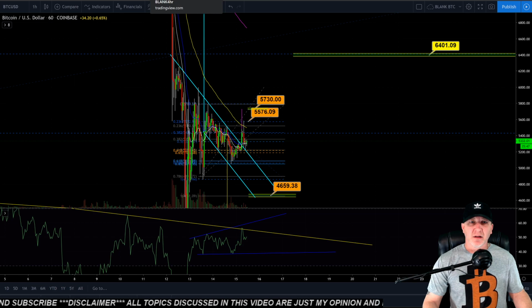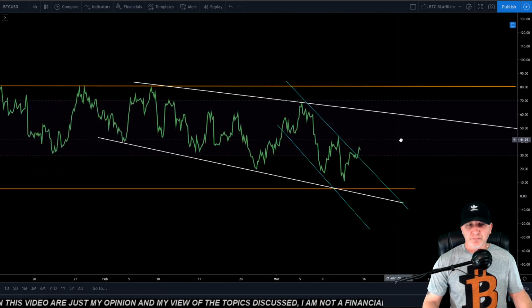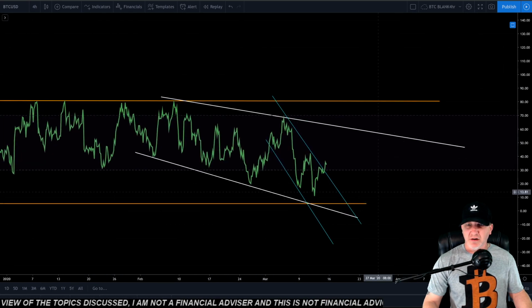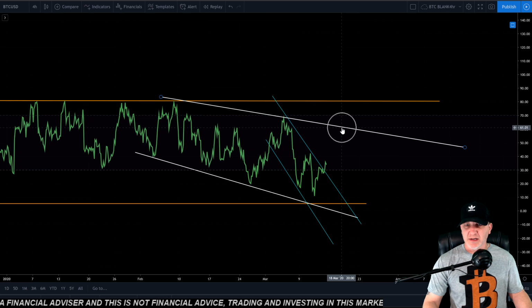So let's look at the 4-hour RSI. I don't think I looked at that with you guys. These RSIs are extremely important to me. And if we look here, we have this resistance line up top. We have this broadening falling wedge here with a falling channel that we have broken out of here. We most likely could come up and retest the top of this channel.